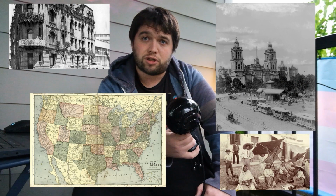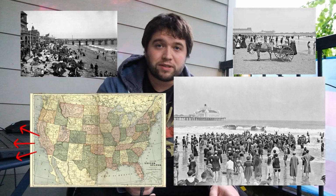To the west, you have the entire Pacific coast. Any beachfront property you want to shoot on is there. If you go north, you hit Oregon, and if you go a little further north, you could even get all the way up to Seattle. I mean, look at how great it is here.